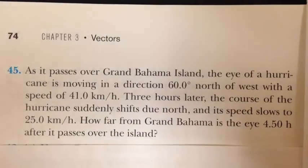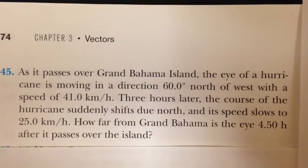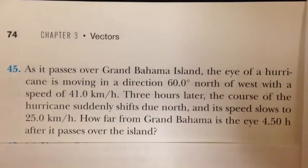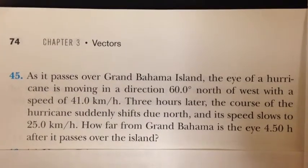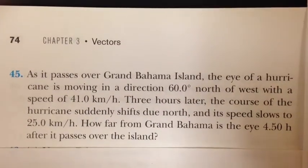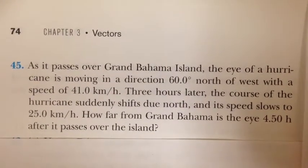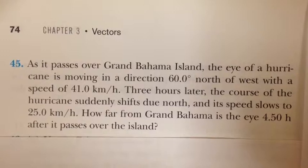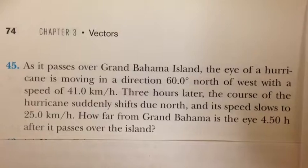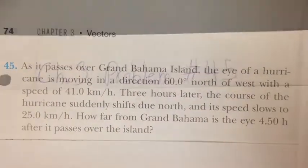Chapter 3, Number 45. As it passes over Grand Bahama Island, the eye of the hurricane is moving in a direction 60.0 degrees north of west, with a speed of 41.0 kilometers per hour. 3 hours later, the course of the hurricane suddenly shifts due north, and its speed slows to 25.0 kilometers per hour. How far from Grand Bahama is the eye 4.50 hours after it passes over the island?